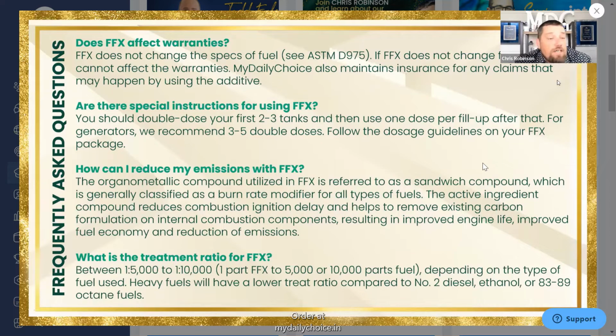Are there special instructions for using Ffx? Yes, and this is super important. You need to make sure you double dose your first 2 to 3 tanks. And if you look down below, the treatment ratio is right there. The treatment ratio is 1 to 10,000, or 1/4 ounce for 20 gallons.